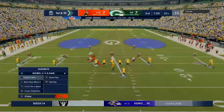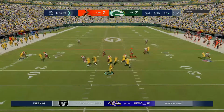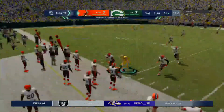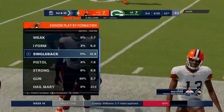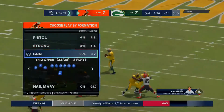About set to get this drive started, the Green Bay offense at the line. Their defense has done the job. Now it's the offense's turn as they've got it first and 10. And he fires one that's intercepted. Greedy Williams picks it off. Not the way you envision things to start out the third quarter. One play and already a turnover.